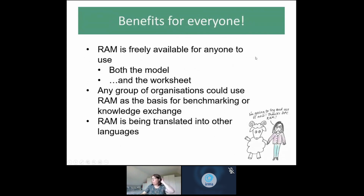But of course there's benefits for everyone, so RAM is freely available for you all to use, the model and the worksheet, and any group of organisations could use RAM as a basis for benchmarking or knowledge exchange, so you could do that within this group if you wanted to. We've also got RAM currently being translated into, I think, 3 other languages. I can't tell you which ones, though I'm feeling Japanese might be one of them. So that's quite exciting.